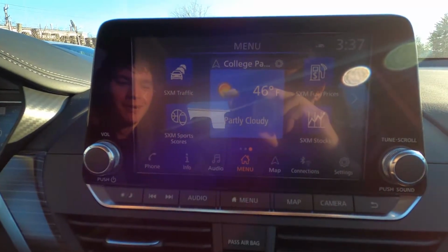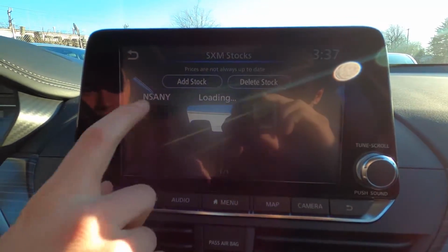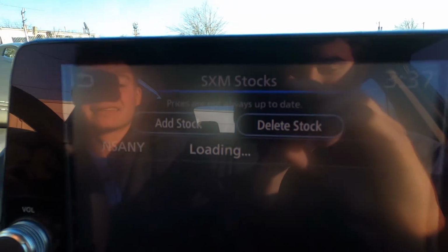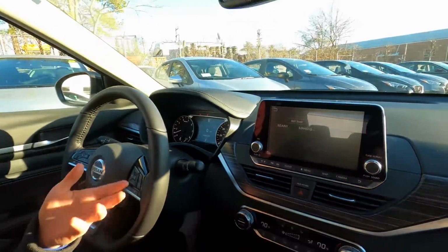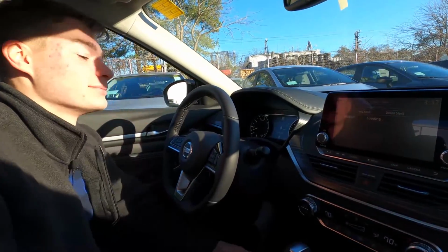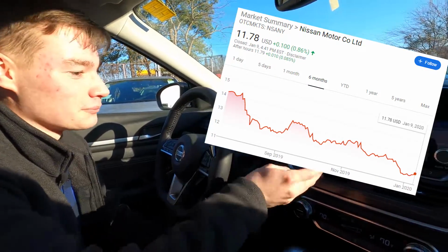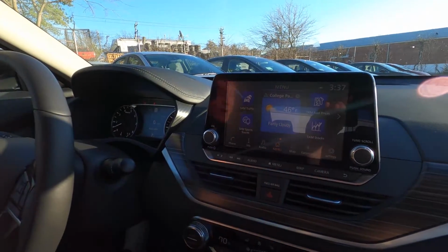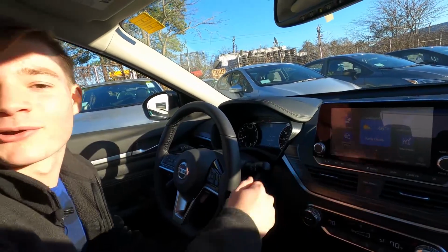These were all interesting. We wanted to try something funny, so we went to the stocks and we put in Nissan. We did this about 15 minutes ago, and it is still loading the stock. I don't know how long it takes for the information of the stock to get on this Nissan. Maybe it doesn't want to show us the Nissan stock because maybe it's not doing too hot. I don't know. Just putting that out there. But a funny infotainment. Very responsive, to be honest, but not that great looking and kind of quirky.